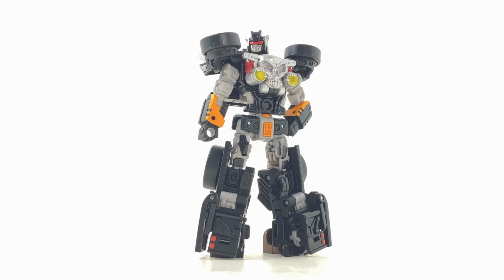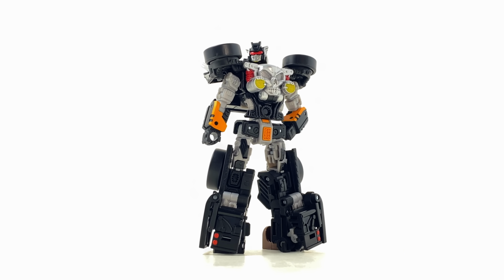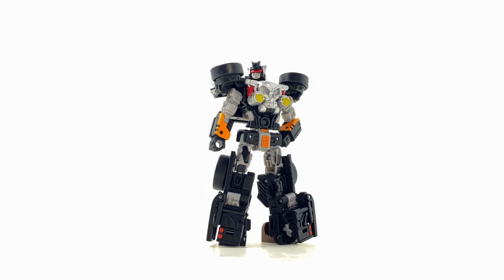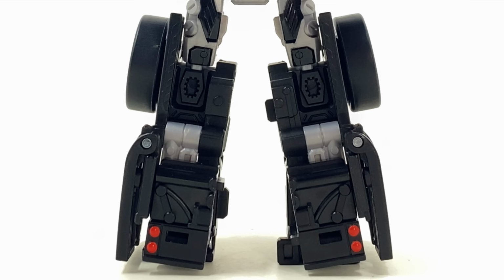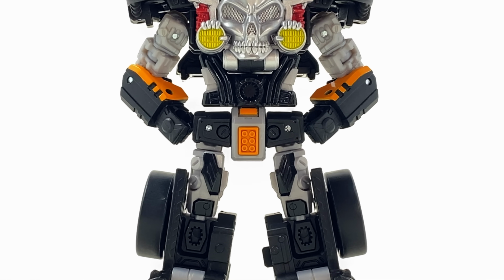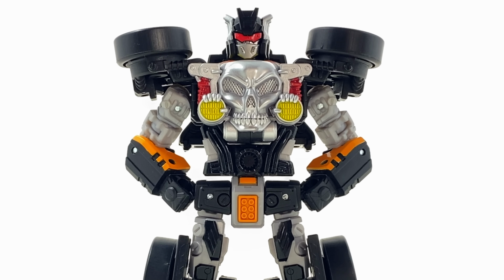As for Bone Shaker, this guy looks incredible. He's far more substantial in hand and honestly appears to almost take some inspiration from the design of G2 Sizzle. Despite officially being marketed as an Autobot, this guy looks far more like a Decepticon, with the head sculpt and chest plate appearing to be incredibly formidable.